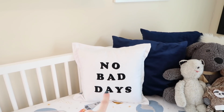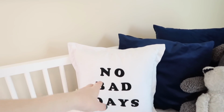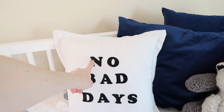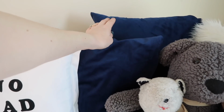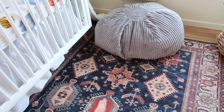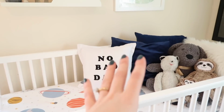But I just made this little pillow. I'd seen a nursery on Pinterest where somebody had a No Bad Days pillow in their kids' room and I just thought it was really cute. So I just DIY'd it. I bought a white pillowcase at Joann Fabrics and then just put some iron-on letters. Then I bought these 2 blue velour pillowcases on Amazon. I was just trying to bring in a little bit of the navy since we had the navy in the rug, like I said, one of the first pieces we bought. So I wanted to bring a little navy up.